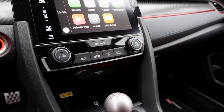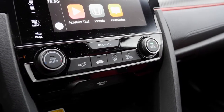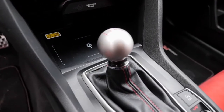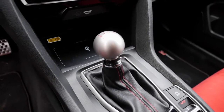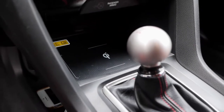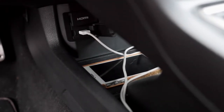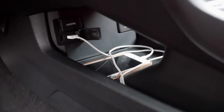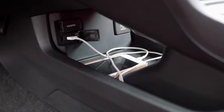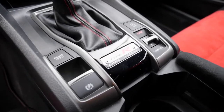So the rest of the middle console is also interesting here with the separate climate knobs, two-zone AC, standard equipment for the Type R for both sides here in the front. Then this real metal shifting lever crushing in the gears, pretty nice. You can also get here this inductive charging for your phone, this pad in the front. Otherwise, you put it below there and put it in a USB slot for the Apple CarPlay or Android Auto, for example. HDMI on the right side has also then the 12-volt power supply. Then here, further on the middle console, electric handbrake.